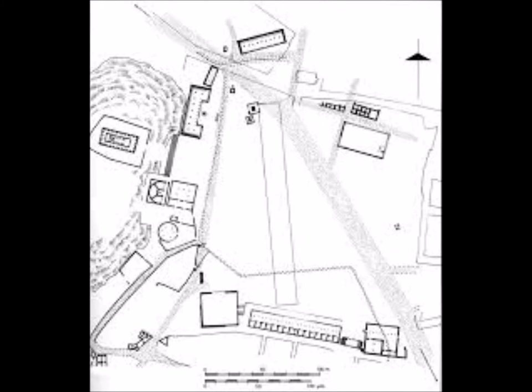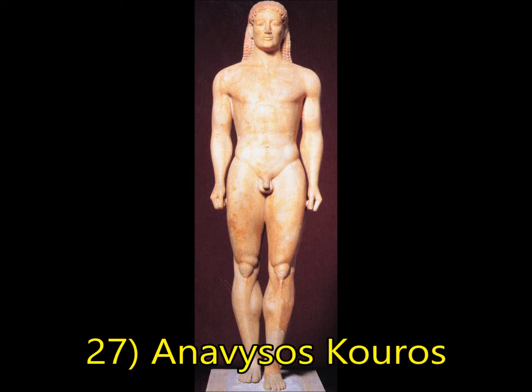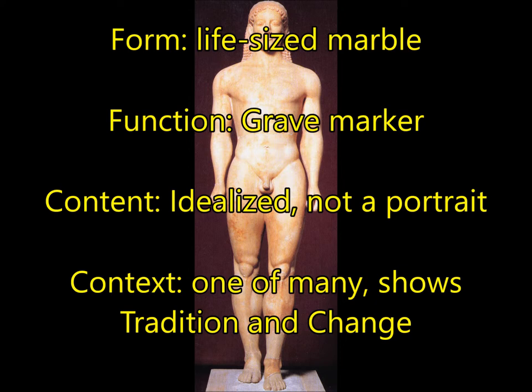Here we have a Kouros, which may be one of the most important statues in the entire 250. For form, this is a life-sized marble carving, obviously of a male. It functioned as a grave marker, so think of something like a headstone or an urn, but it would stand independently over the grave. For content, he is idealized, muscular but not too much, and it's not a portrait.